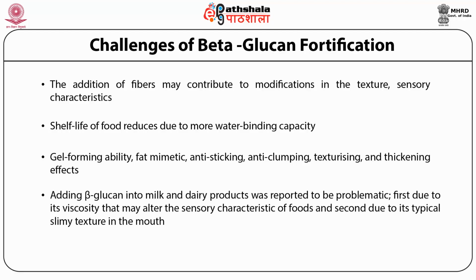Addition of beta-glucan to milk and dairy products was reported to be problematic, mainly due to the problem of viscosity, which alters the sensory characteristics of the food, and the other problem is due to its typical slimy texture in the mouth. So these two parameters have to be addressed before incorporating into the food products. So this slimy texture in the mouthfeel and viscosity are the main difficulties we are going to encounter when it is incorporated in different food matrices. So not only in milk, in other products also we have to carefully design our process.